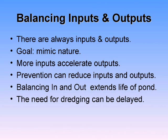there are good and bad outputs. There are things that you can do to make it better. And overall, our overriding goal is we just want the system to act more like nature. We can do things that will speed up the process of the inputs that we put in that were higher than nature, such as fertilizer, which puts higher amounts of nutrients into the water quicker than it would have otherwise. And we can do things that can help speed up the process to get those things back out of the water. So there's a balancing act that you have to do to make it all work out in the end.